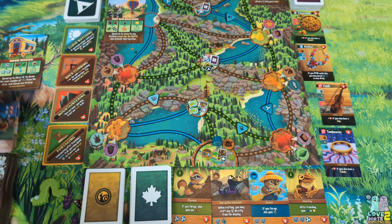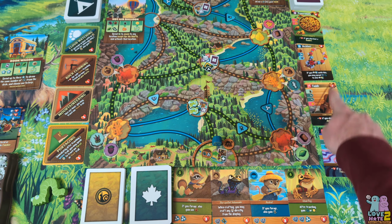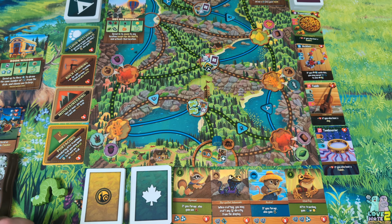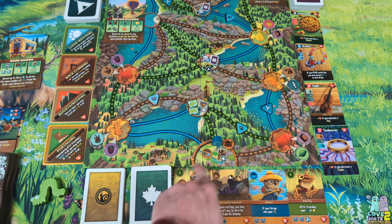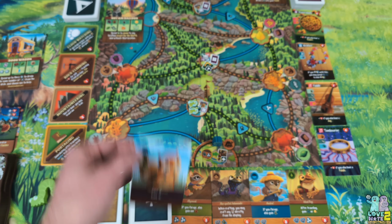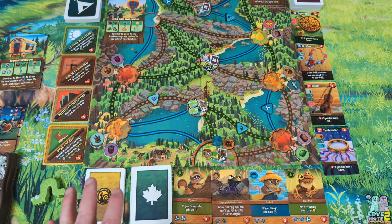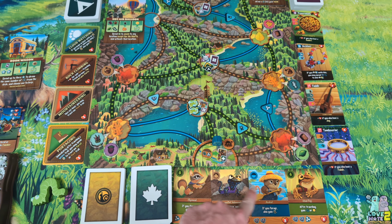A lot of in-game points there for you, but basically the idea is trying to pick up the resources to complete these cards. Now, if you get back down here to this bottom spot, that's going to let you get one of these friend cards, which again is super important because you need friends to travel along the pathways. But if you have no more friend cards in your hand, then you have to pass and you're out of the round.